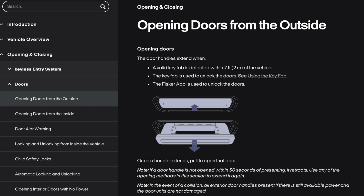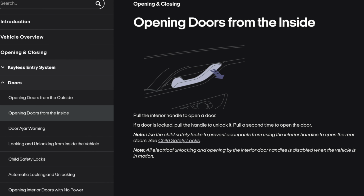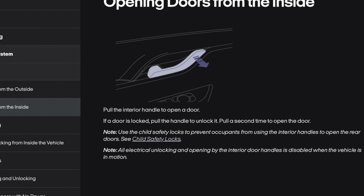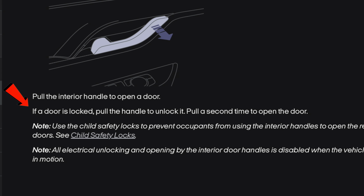The Fisker Ocean has Tesla Model S style doors. Whether or not you think that's a good thing, it's just the reality of it. There are other vehicles that have these electronically presenting door handles as well. The thing I found interesting is that to open them from the inside when locked, you must pull twice. Pull the interior handle to open a door. If the door is locked, pull the handle to unlock it. Pull a second time to open the door.